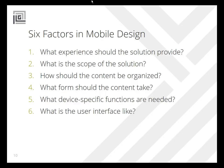So assuming that you have a good learning need and learning content and learners who are appropriate for mobile, the next thing you have to do is look at design. And so we came up with these 6 factors in mobile design, and I'm just going to go through them very briefly. Number 1, what experience should the solution provide? You have to understand your learners, whatever performance issues they need to solve, and how and when and where they're going to use that learning solution.